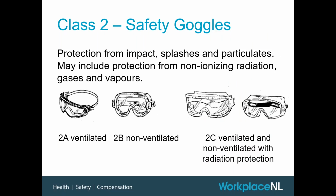Okay, so class 2 are your goggles. These are meant to protect workers from impact, splash, and particles that are flying around. Generally speaking, your goggles are going to provide more protection than safety glasses because they have that seal where they sit on the face, depending on the style, across the brow and under the eyes.